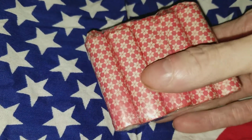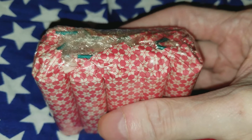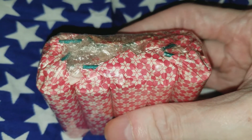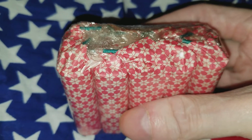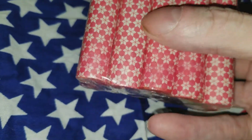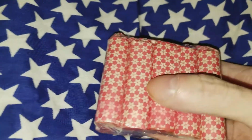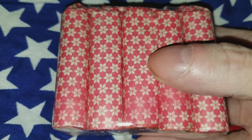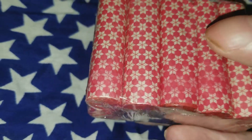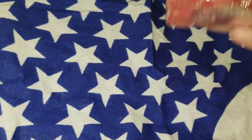But they were originally made to be put into tubes that go up in the air and make a report. And they have Visco on them, but they used Visco on quite a lot of the older salutes. Anyway, these are sometime in the 70s. I don't know exactly when and where, though. Okay, on to the next.